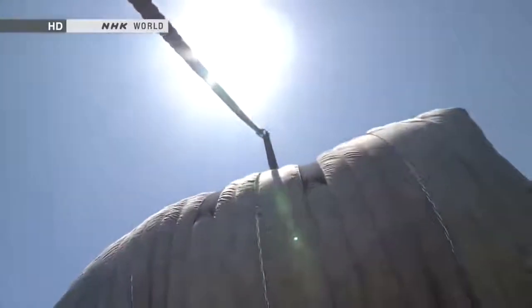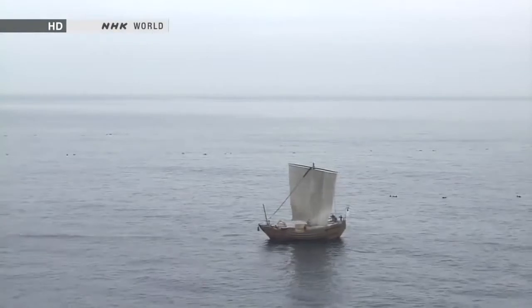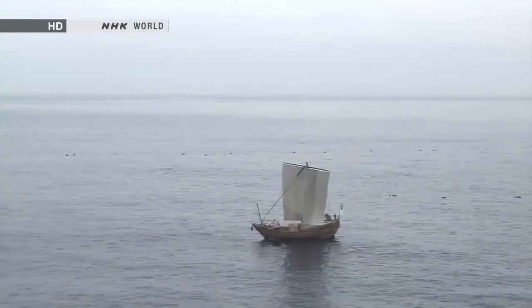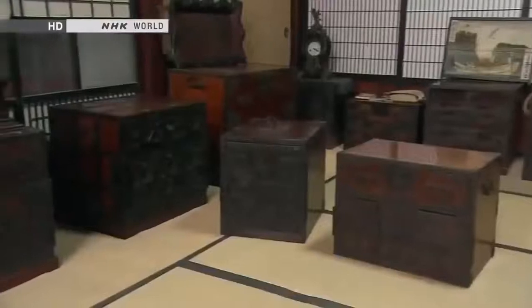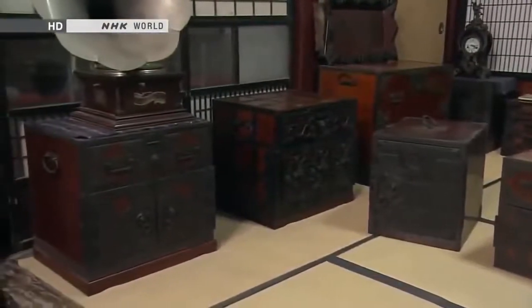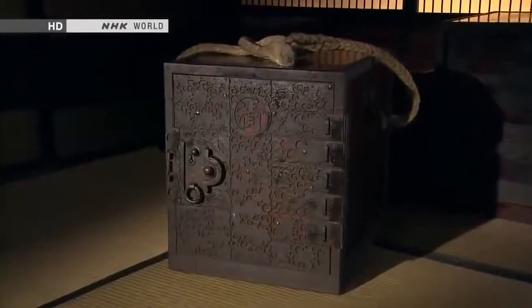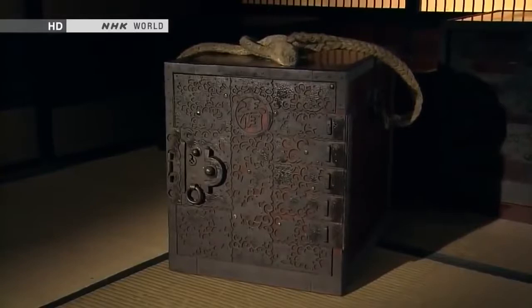Japanese chests of drawers also went to sea. Ocean transport was an important means of distributing goods in those days. Ships serving ports around Japan enjoyed a bustling trade. These nautical chests of drawers were used aboard ship. Each one is compact to suit cramped quarters and sturdy enough to withstand rough seas.